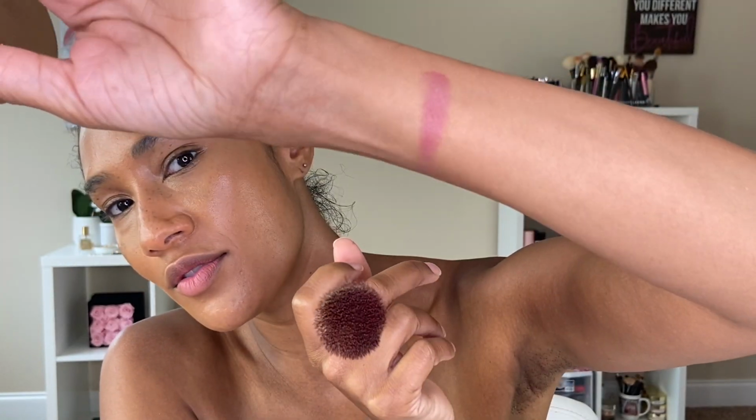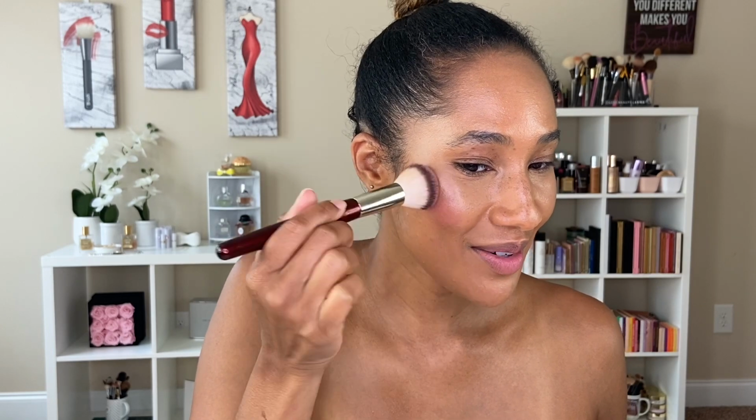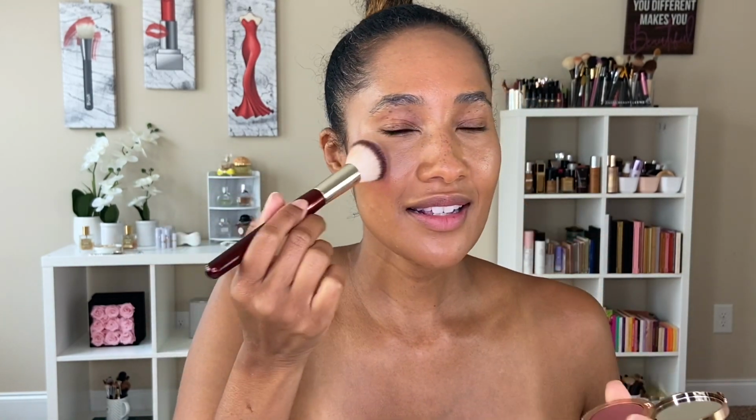So this is Color of Dreams. Okay, nice color. I'm gonna go in with my brush, tap a little bit off on the back of my hand, and let's apply it here. Ooh, I like that. Has a nice scent, but it doesn't smell like anything that's fragranced. Oh, I like that.